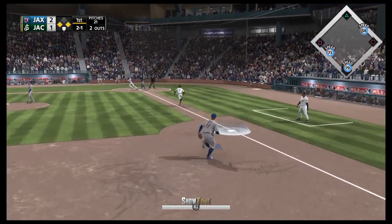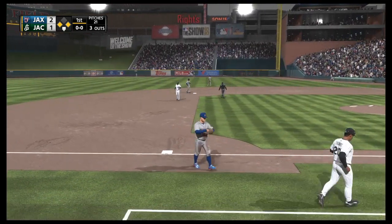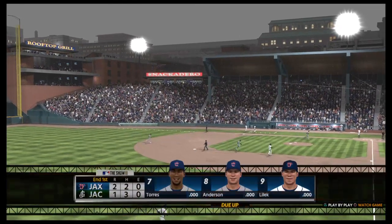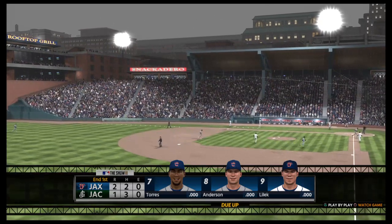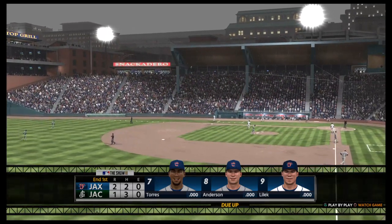Slapped hard the opposite way. Neuenhuis will get there, and he puts it away to retire the side. So it's a run on 3 hits, no errors, and 2 men left on. We'll go on to the top of inning number 2. The Jumbo Shrimp are out in front here, 2-1.